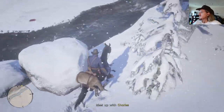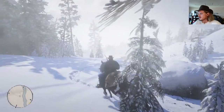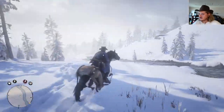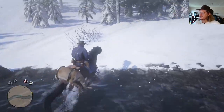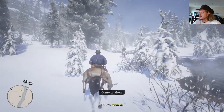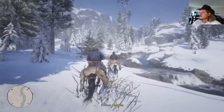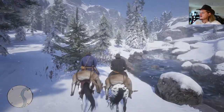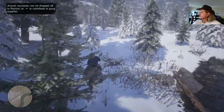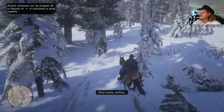Where do we get ourselves back across? There's the ramp. That's this way. Okay, let's go. Here's the ramp to cross the water. Ready to head back when you are. Yeah, let's go back. We gotta feed the people. Contribute to gang supplies. Yeah, let's do it.